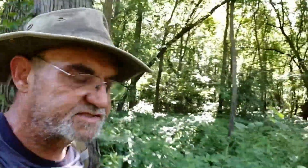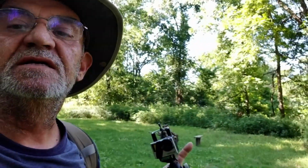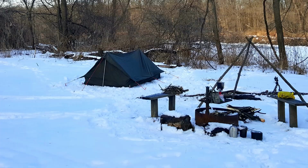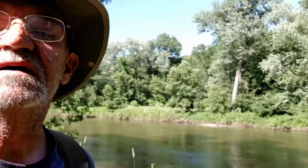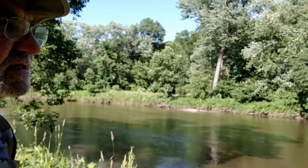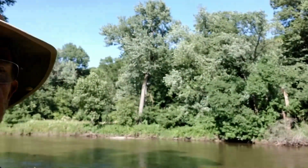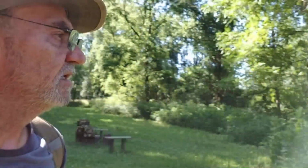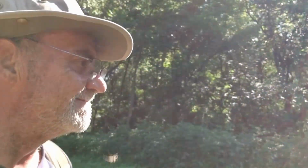So I've been hiking now for about 45 minutes or so. Sweaty, stinky, bugged out. Anyway, we've reached the campsite that I camped at in winter. Here it is. You can see how different it looks. The river looks nice. You can see it down there. The water's still kind of dirty because we've had all that rain. You can see not a cloud in the sky. Beautiful day. A little warm, a little buggy, but still a good day.